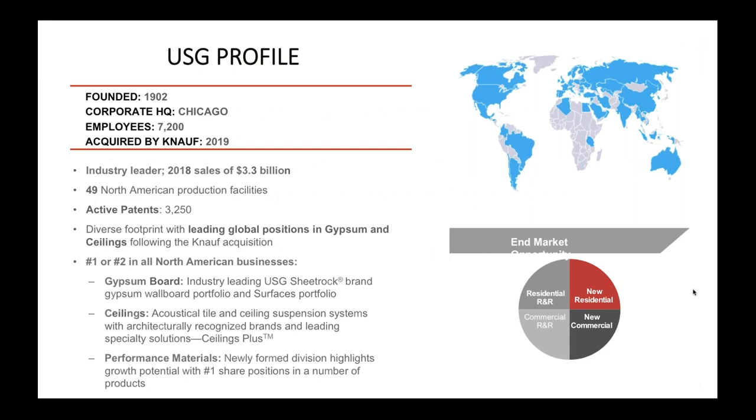For those of you who don't know, USG was founded in 1902. It is headquartered in Chicago, Illinois, with approximately 7,200 employees. It was acquired in 2019, last year, last April, by Knauf, a German building products company. Combined, USG and Knauf are the largest gypsum board manufacturer in the world.